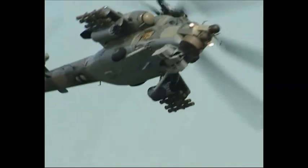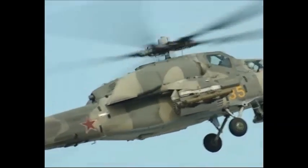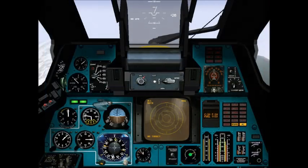This gunship can also carry 2 pods with 80mm unguided rockets and 16 anti-tank guided missiles. It is claimed that this helicopter cannot be defeated by a single short-range anti-aircraft missile. Crew compartment is well armored. It withstands hits from 12.7mm armor-piercing rounds and 20mm He-Frag rounds. Mi-28's cockpit is compatible with night vision goggles.